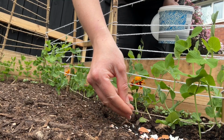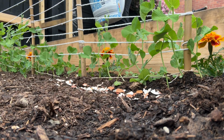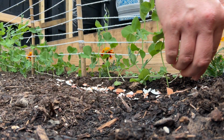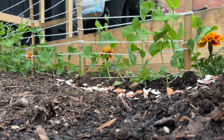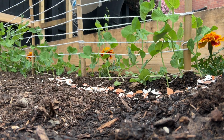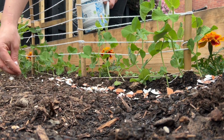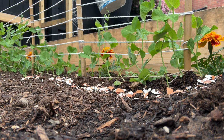I've also gotten in the habit of collecting my eggshells, and I've got this big yogurt tub full of eggshells and I'm putting them around everything that I can possibly put them around. I've got them around my strawberries, around my peas, to deter slugs and snails. They'll still crawl over the top of them, but it might take them a bit longer, do you know what I mean? So the eggshells are going everywhere, and maybe after a while they might be good for the soil as well.